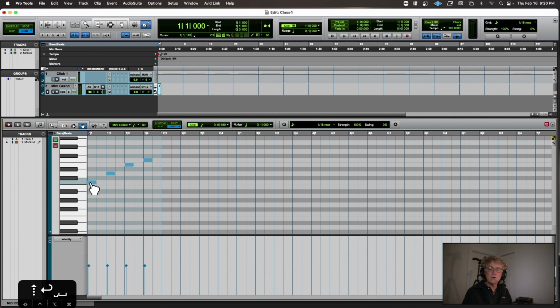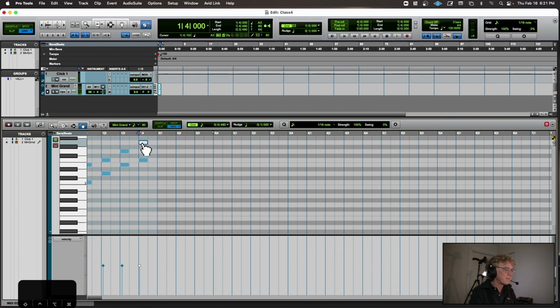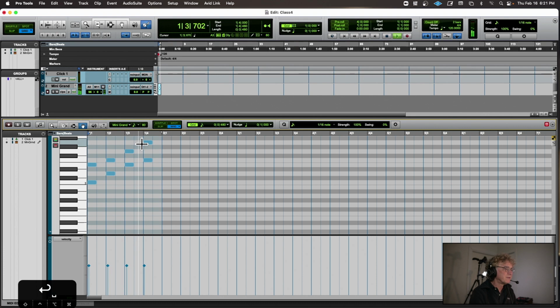Now, what if you want to add chords? Very simple. Let's say I wanted to harmonize this in thirds. So to add extra notes, you hold down the Option key, click, and drag. I'm still holding down the Option key. One more. So now I should have thirds. All right, so Option, click and drag is your friend.